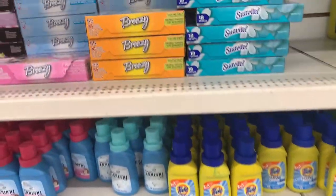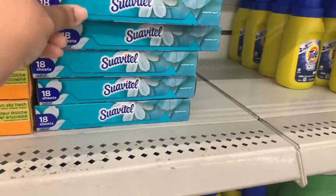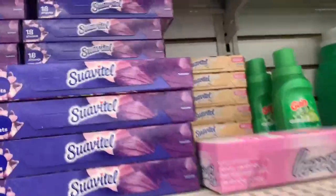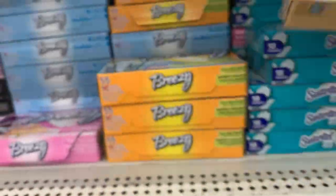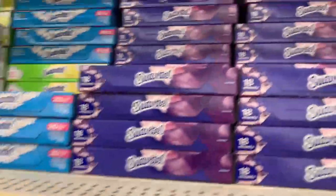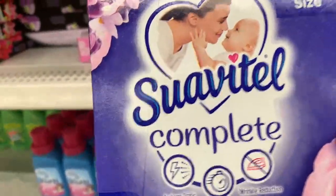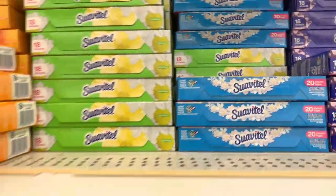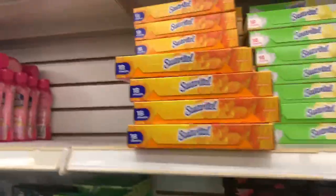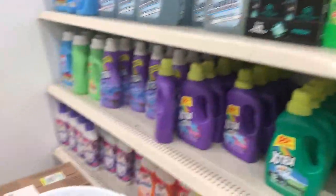And then look, the name brand, y'all know Suavitel fabric softener is my favorite. So they have some new Suavitel scents like lavender, the vanilla. Then they have a new one that I just saw the other day, the green one. The lavender smells good, the vanilla one, it smells good. But my all-time favorite, you guys, y'all already know my all-time favorite is the Suavitel Morning Sun. That's my favorite one, the yellow one. And like I said, for 18 sheets for $1, you can't beat that. Honey, you will not go wrong up in here.